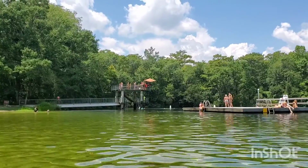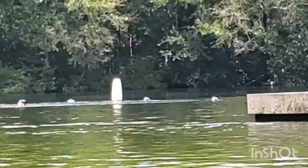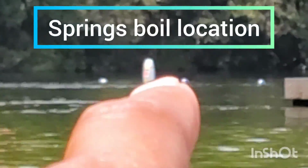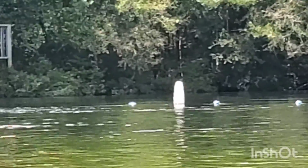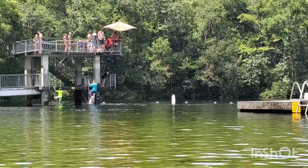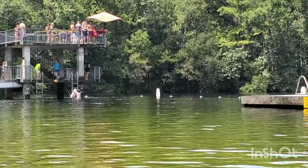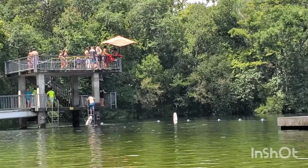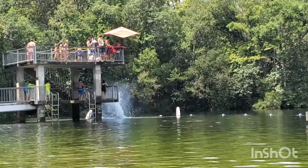So as you see those people jumping there, you see in the background, and I will blow this up, that white, see if you can see my finger. Where's my finger? There it is. That white buoy right there, that's the spring. The spring is near there. So if people are jumping near there, which is not very far, again, you can't tell from this angle, but once you see people jumping in that area, it's very dangerous to go and even explore the spring. So again, that's why I lower my rating on the accessibility to the spring.